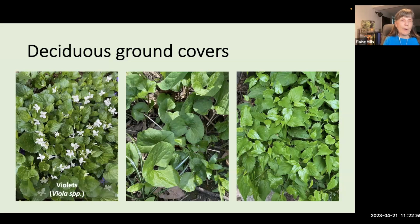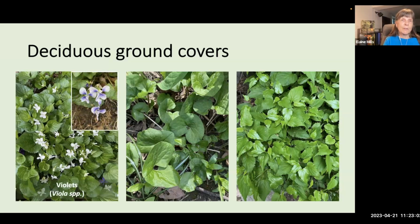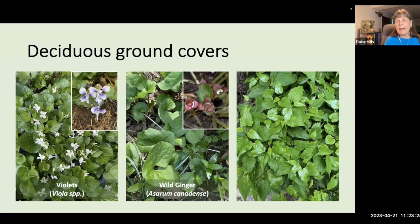The first are violets. These can just volunteer in your yard. I don't have any grass, so I let these grow and multiply, and then I move them around to make quite distinctive ground cover. They're available in different species in different colors. Wild ginger has lovely satiny heart-shaped leaves. It's just beginning to leaf out now, and then tucked underneath will be these charming maroon-colored flowers.